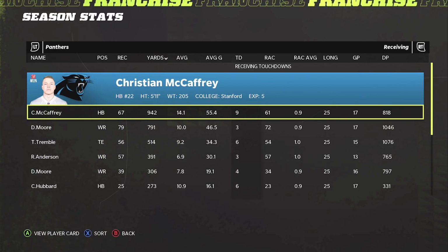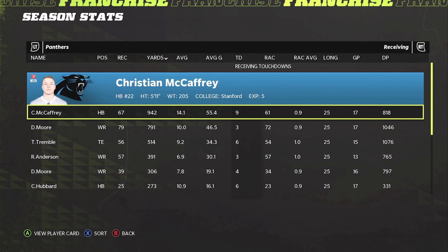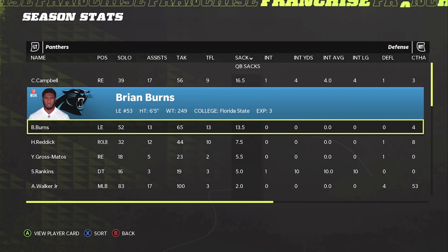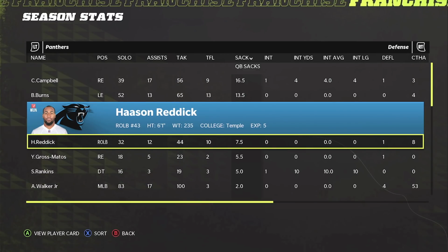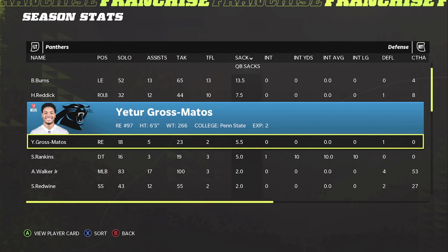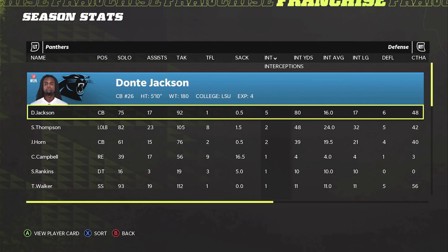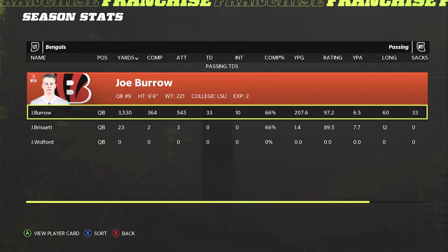Now, Christian McCaffrey led the NFL with 20 rushing touchdowns, tied with Terrence Pitt Howard for the lead. They also had Calais Campbell getting after the passer, 16.5 sacks. Brian Burns also had 13.5. They also had Hassan Riddick, Yetur Gross-Matos, and Sheldon Rankins. I mean, this was one of the best defensive fronts in football.